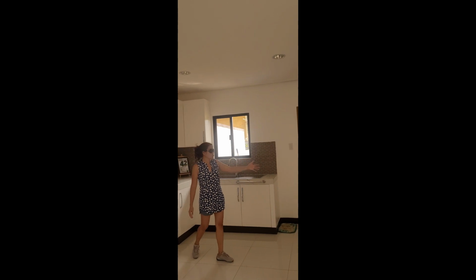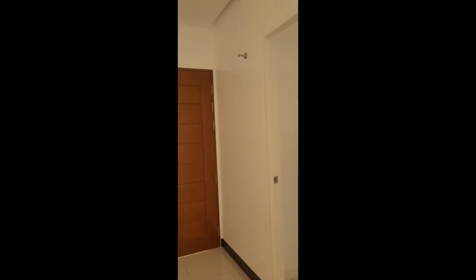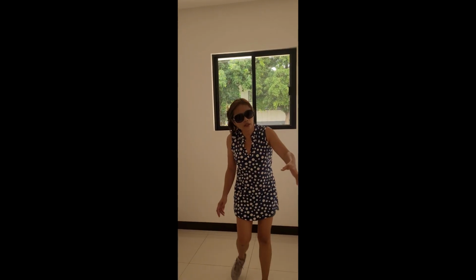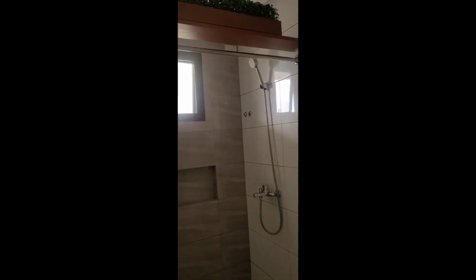Okay, and on this part, we have the maid's room. Pasukin natin si maid's room. Okay, pagdating sa maid's room, meron din siyang... Wow, may sarili siyang banyo. Come here. Ayan. See? Oh, di ba? May sarili siyang bathroom na maganda.